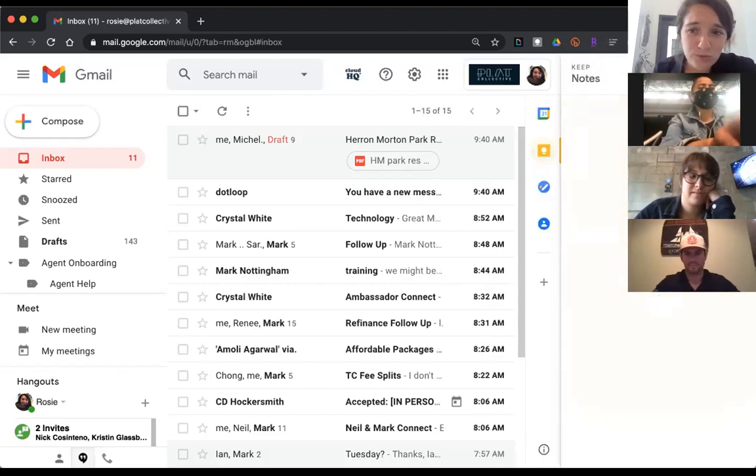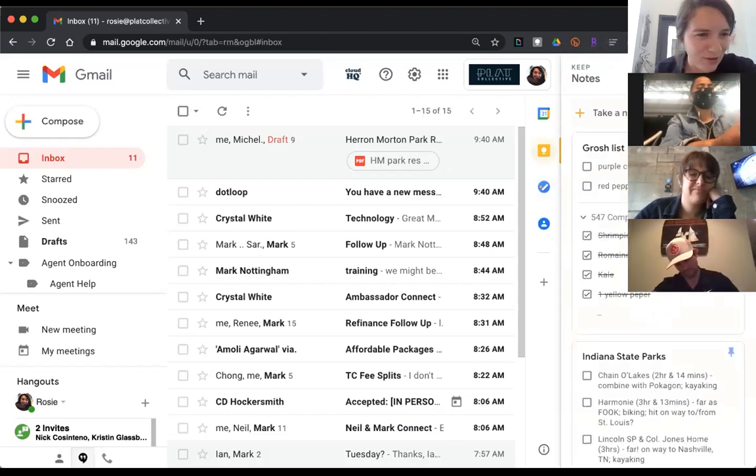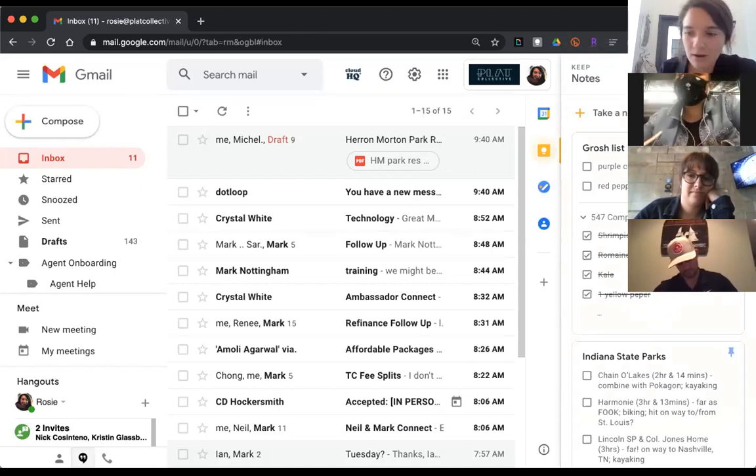So Keep, if you ever used Evernote, is Evernote a thing? Yeah, with the little elephant figure. Okay, Evernote or Notes in Apple. This is Google's version and it's way better than anything else out there. So use it. Again, this is on your desktop or in your Gmail platform, but it's also on your phone.